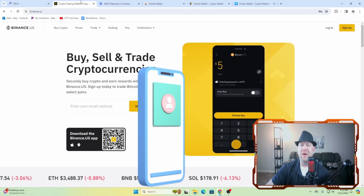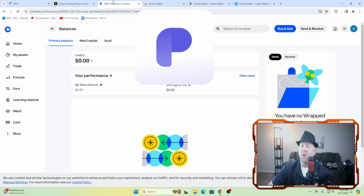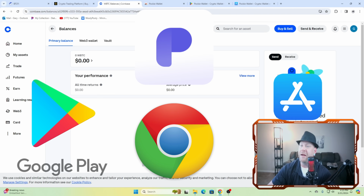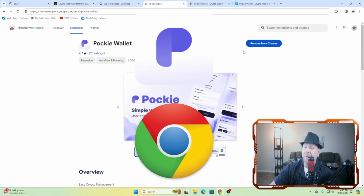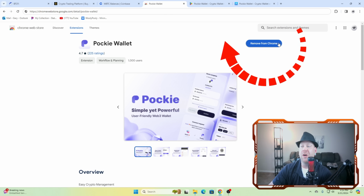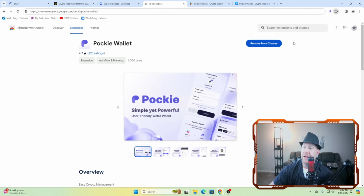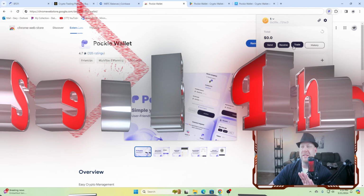All right, so now that you have the Binance or Coinbase account, the next thing you want to do is get the Pockie wallet installed on either your Play Store, Chrome browser, or your App Store. I currently have mine on the Chrome browser. This is a dead wallet that you'll see here. I will not be using this for anything other than this video as we go over the tutorial. So you can go ahead and add to Chrome. Right here it says remove from Chrome because I already have it on here, and you'll see it right here, the Pockie wallet, and it does require a 12 word seed phrase when you set up.